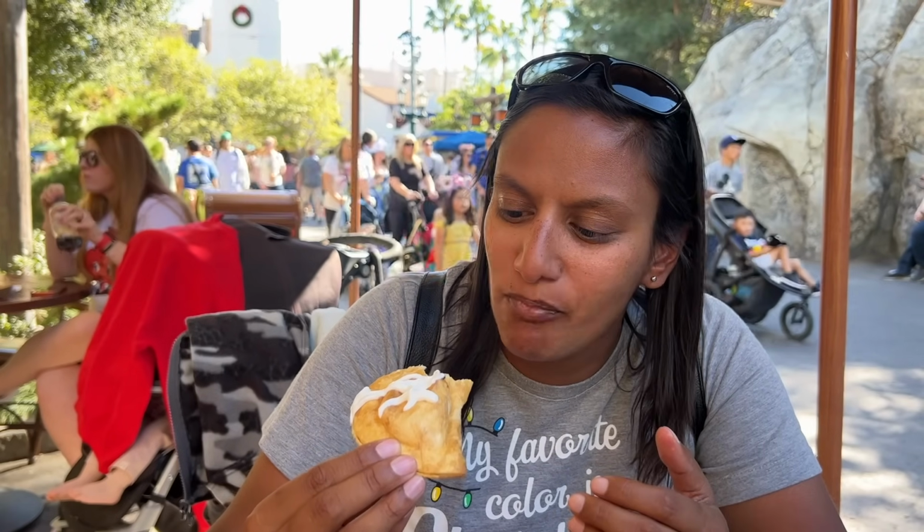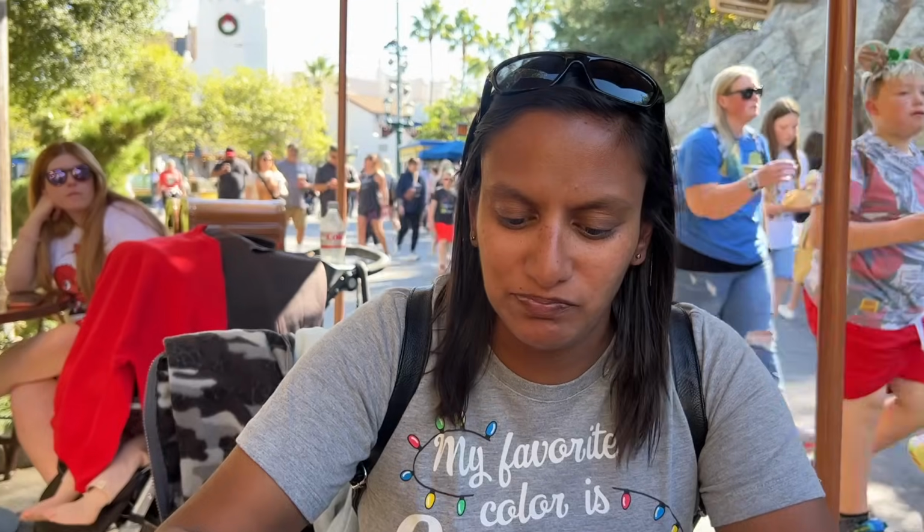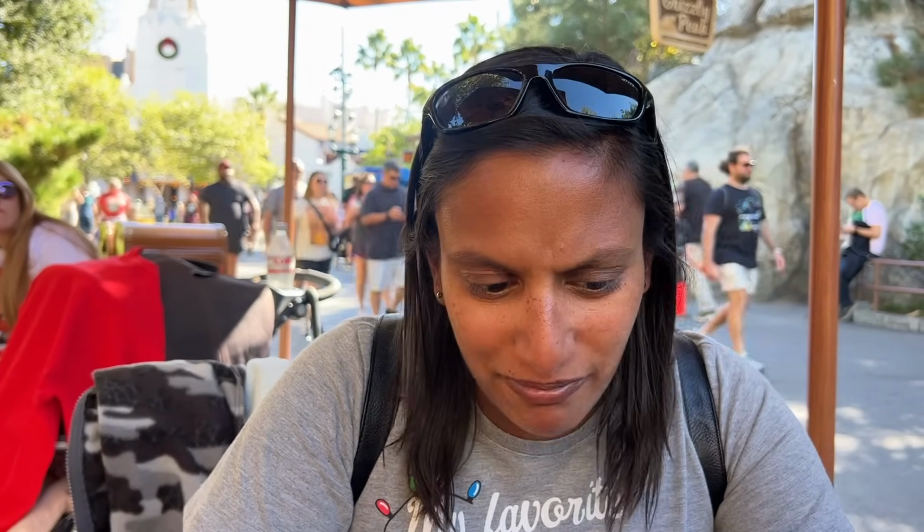I'm used to them being soft, straight out of the boiling pot. I don't usually fry them, so it's not doing well for you. No, there's no flavor to it. It needs, let me try it with the onions. The onions help a little bit, and once you get to the potato part, it's a little bit better. But my first few bites were just the crunchy part.